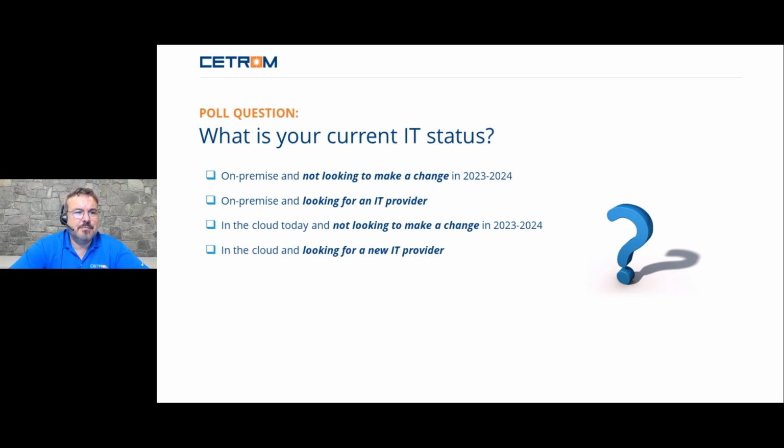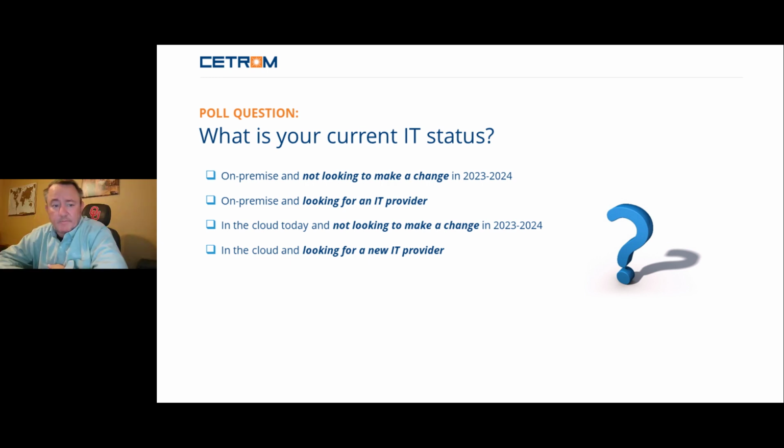Isaac, we have another question, sir. Okay, looks like this is question number 3. And make sure everybody's got time to get back in front of their keyboard. What is your current IT status? Your systems are on-premise and you're not looking to make a change in 23, 24. Your systems are on-premise and you are looking for an IT provider. You are already in the cloud today and you're not looking to make a change, or you are in the cloud, but you're also looking for a new IT provider.